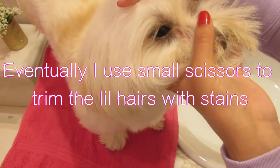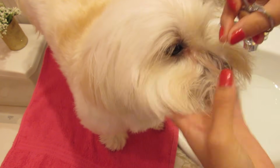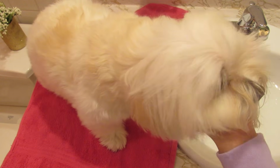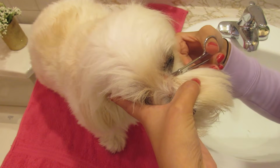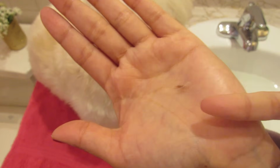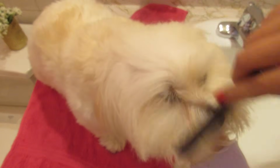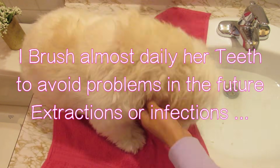Eventually, I use small scissors to trim the little hairs with the stains around the eye area. I brush her teeth almost daily to avoid problems in the future, for example, extractions or infections.